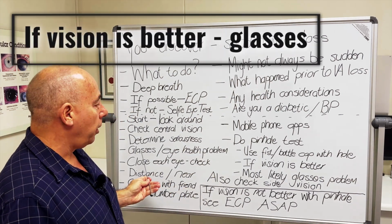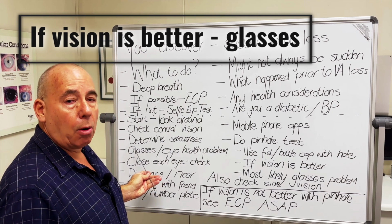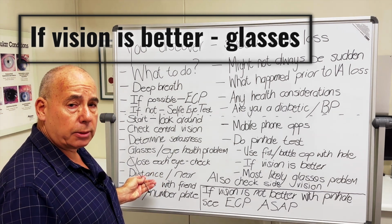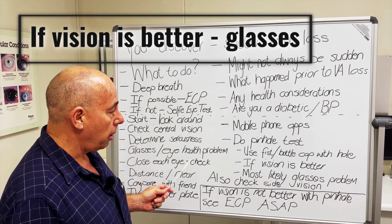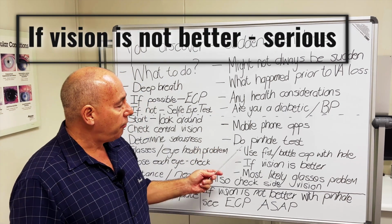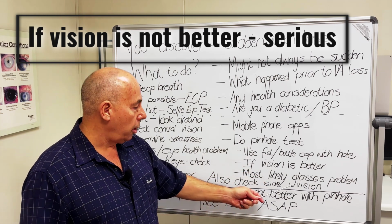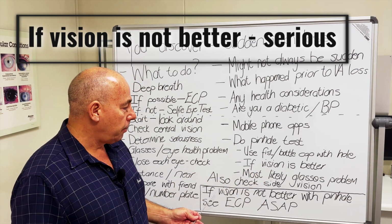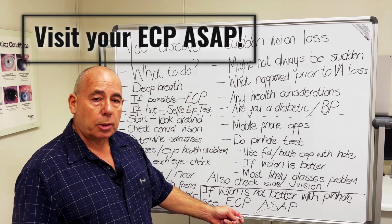If the vision is better through the pinhole, most likely it'll be a glasses problem. And then you might have some time available before you need to see your eye care practitioner. However, if your vision does not improve, it might be a little bit more serious. And if it's more serious, you want to see your eye care practitioner as soon as possible.